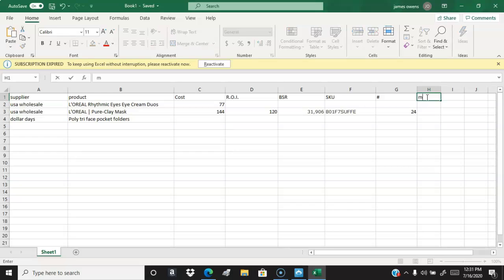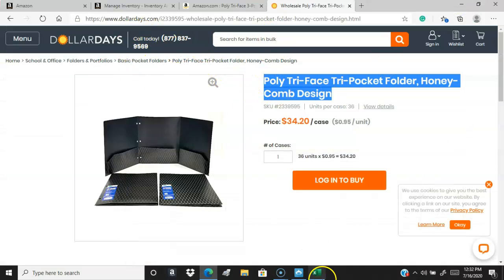I can put method here. That way I know if it's drop ship, or if it's one of the other 3 or 4. So, supplier would be Dollar Days because that's where I'm getting the actual product from.